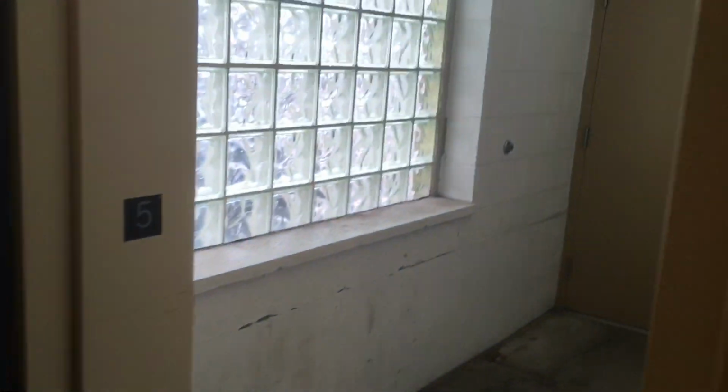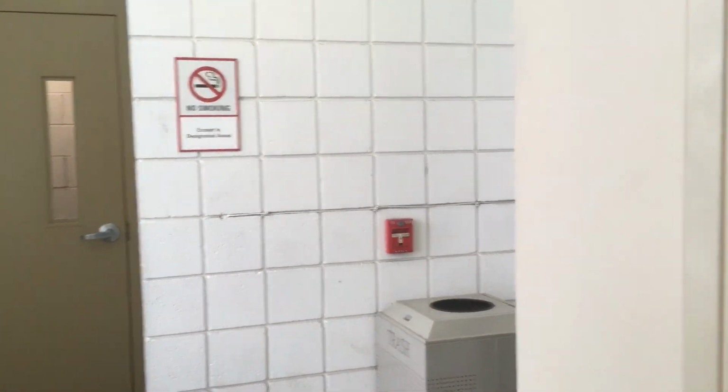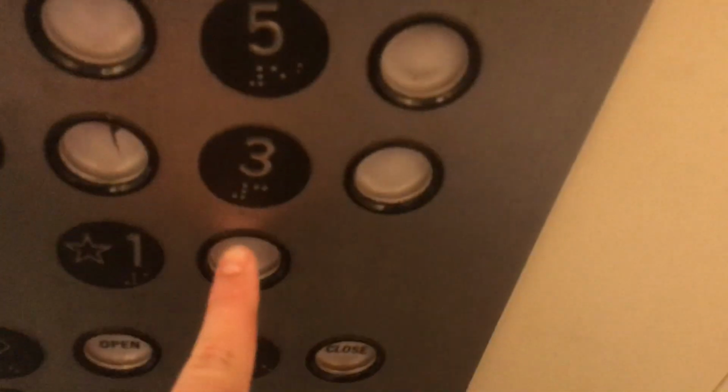We tried getting it from up here, but you need a badge to get to this lobby from up here, I believe. We'll go back down to 1. Bell does not work for down, only for up.